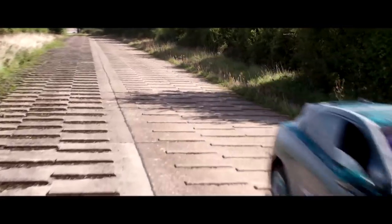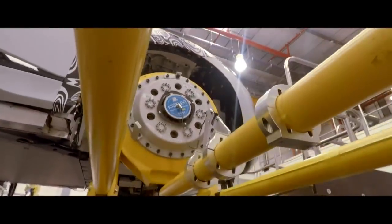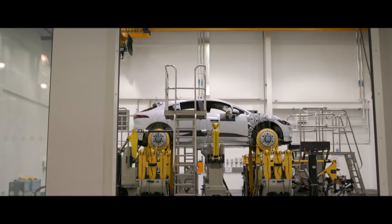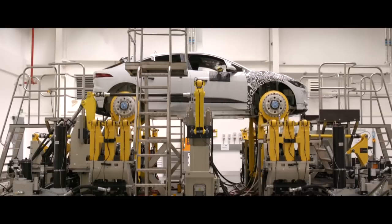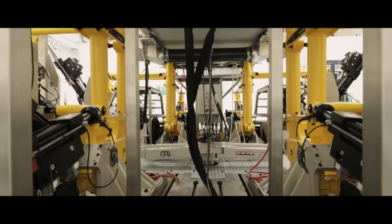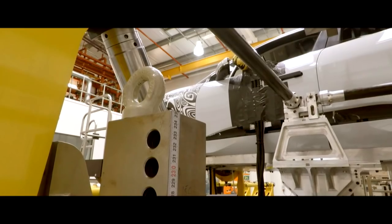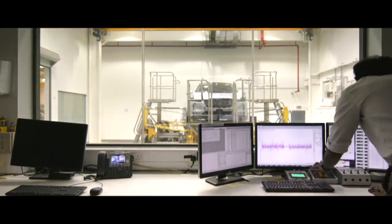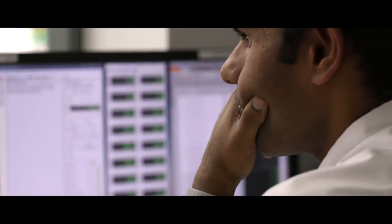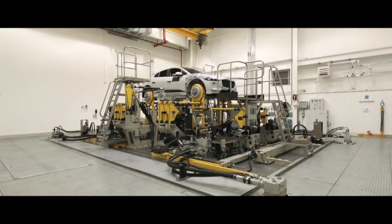But this is only the start, because the information gathered here is now taken back to the engineering lab, where the car is really put through its paces. This test will run for the next 8 weeks. The I-PACE, it's a new step for us, but we still test it to the same level as we would any other product. But there's more to this car than its robustness.